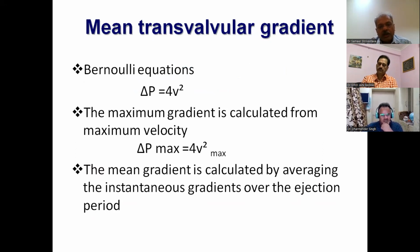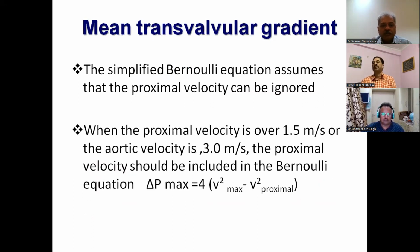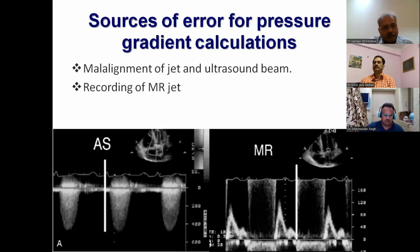So this is 4V square. It will calculate the max, and you take the gradients all across by tracing it, and it will give you an averaging of the instantaneous gradients over the whole ejection period, which is the mean transvalvular gradient. This is something we'll keep discussing till you finish your echocardiography, ad nauseum, Bernoulli's equation. So I'm not getting too much into it. All of us are aware of this.